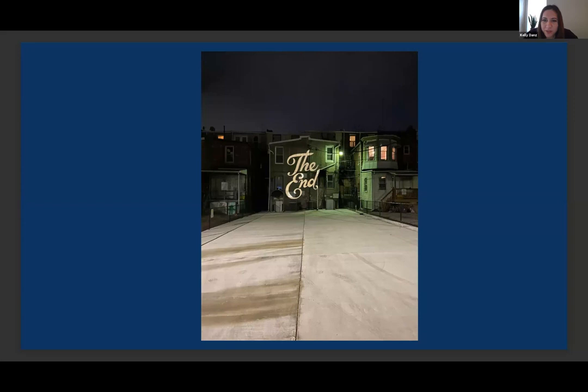Another question. The blank walls of the Parkway addition at the corner of Charles and North were specifically designed for video projection. Is there any of that planned?